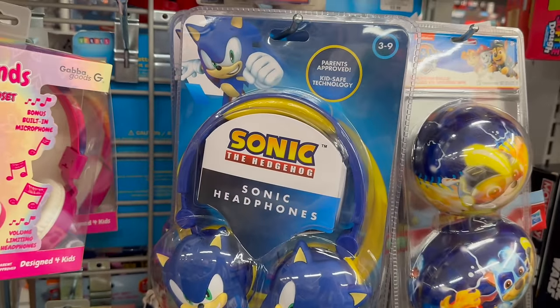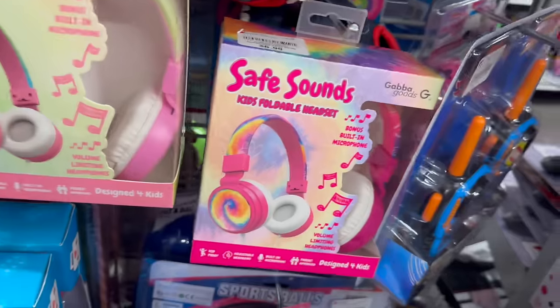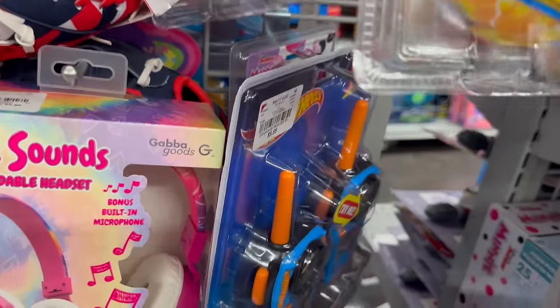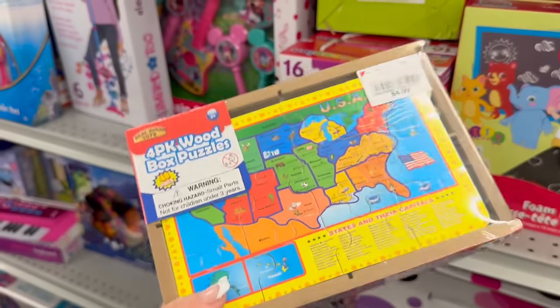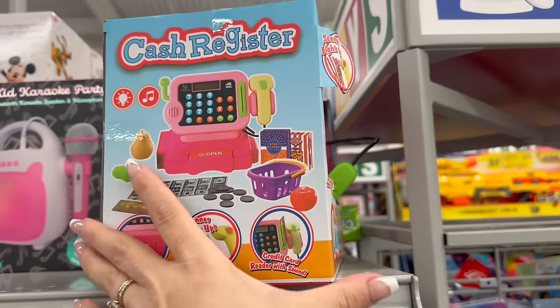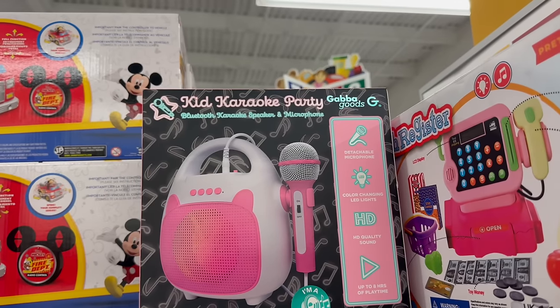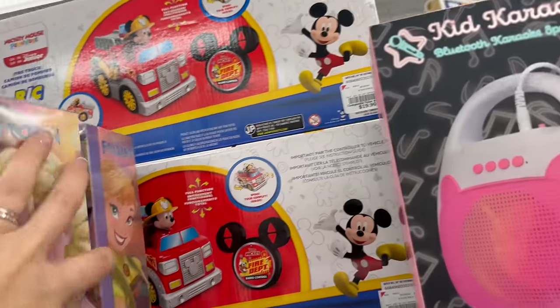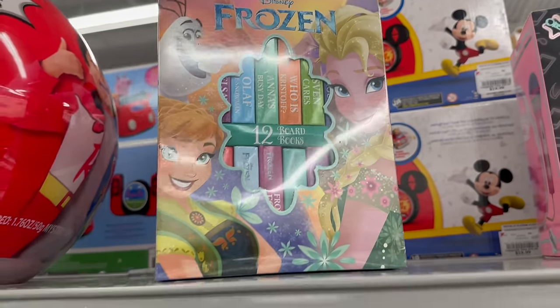The teen section had a really good section of gaming ones with the microphone. These are really good prices, like a fourth of the price of what you would find on Amazon. This little wood puzzle kit with 3 wooden puzzles, really good quality, was only $5. Had to grab that for my nephew. A cash register is a really good idea for a little one learning how to count money. A cute little karaoke party machine for only $12.99, and they had a great selection of little toddler book sets.